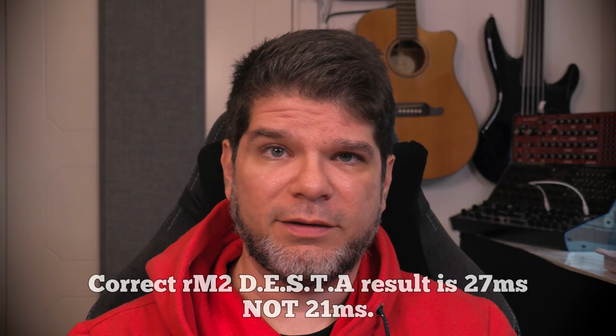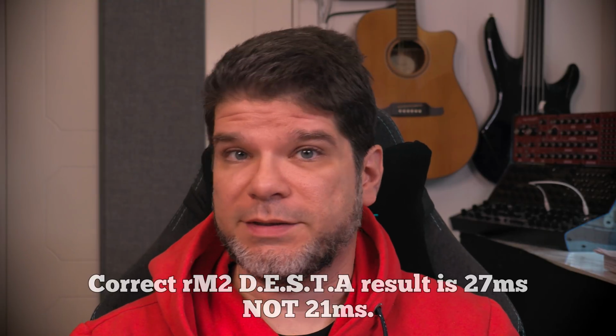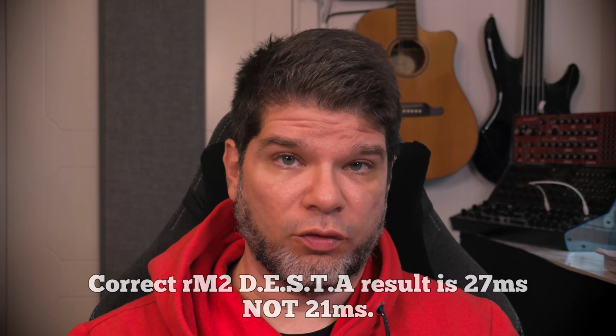I've been doing now the DESTA test for Max Lumi because I'm in the reviewing process of it. When I was comparing the results, I noticed a discrepancy in one of the sheet cells that was there for calculations, and the discrepancy wasn't too huge and the end result isn't hugely different, but it is there. So basically the first result was, I think, 20 milliseconds or something like that, but the actual corrected result is 27 milliseconds of refresh time for Remarkable 2.